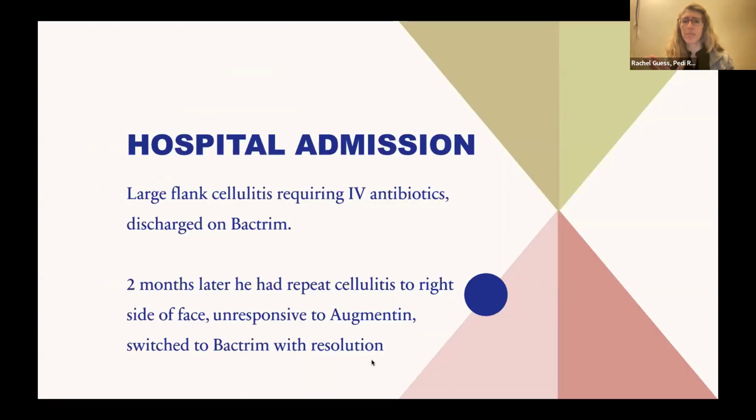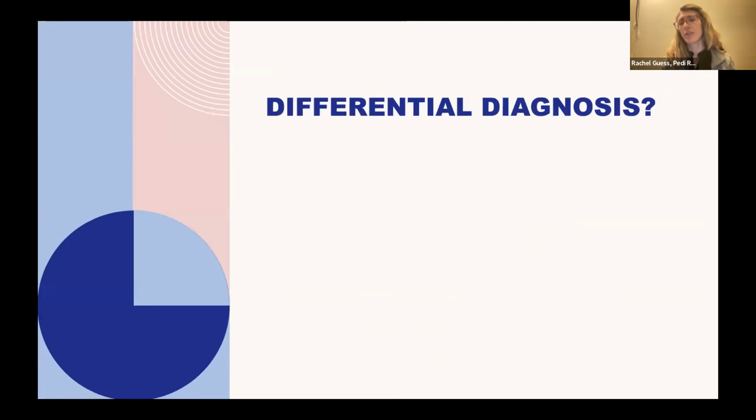Interestingly, he also got admitted to the hospital for a large flank cellulitis requiring IV antibiotics. And then a couple months later, he had a repeat cellulitis to his face on the side that does have the pseudotumor that required Bactrim to resolve. So we were going to pause here and just see if the collective as a whole wanted to think about what differential they would consider for this unusual patient.